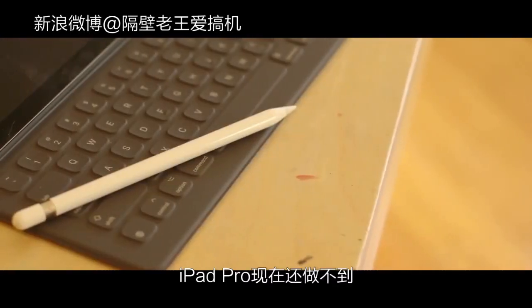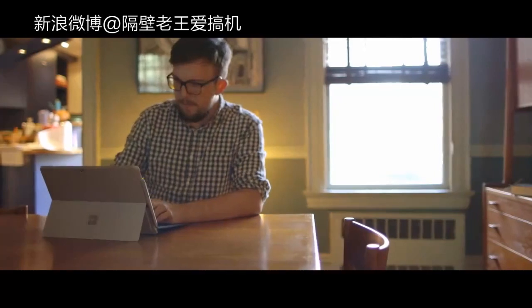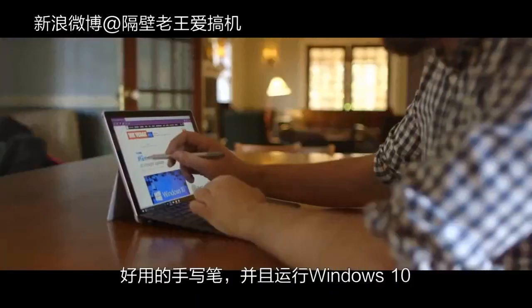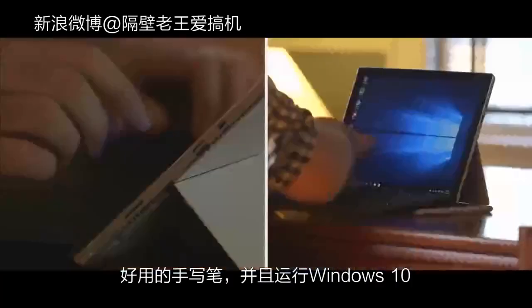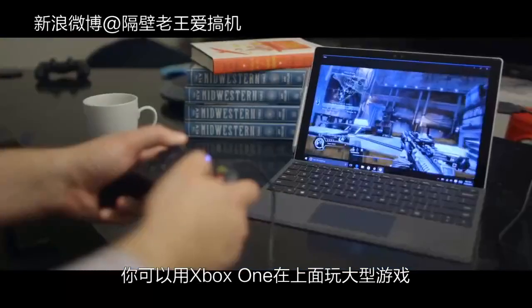If I'm going to carry something so huge around, I'm going to want it to replace my laptop. The iPad Pro won't do that, but Microsoft's Surface Pro 4 comes closest. It's also got a great screen, really fun stylus, and it runs Windows 10, so it's more capable than any iPad. You can play Steam games or stream your Xbox One on it.